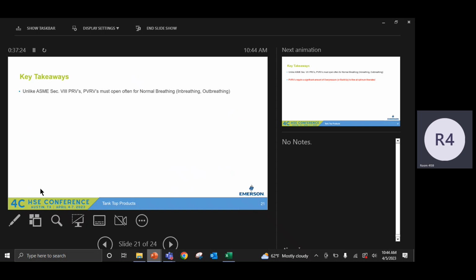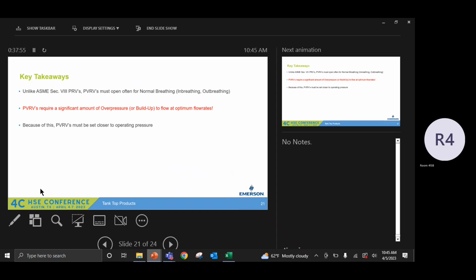So just to summarize everything we've spoken about today, right? Unlike your normal Section 8s and codes and standards for pressure relief valves, there isn't much regulation or rule around normal venting and breathing for tank top products. Your PVRVs require a significant amount of overpressure to open, right? The standard weight-loaded ones, which are most common out there, require close to 100%, so that takes out a lot of your operating leverage.